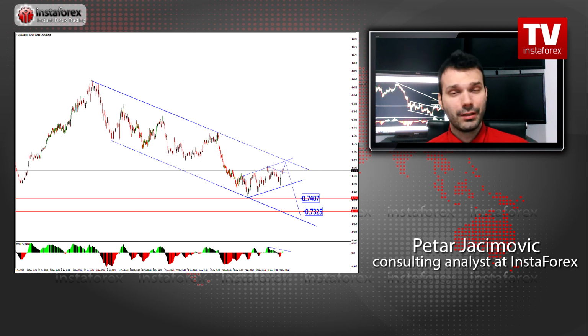In my opinion, the upward movement is very limited, and I will watch for selling opportunities near the resistance, or if you see the valid breakout of this bearish flag. The downward targets are set at the price of 0.7410 and 0.7325. So watch for selling opportunities on this currency pair.